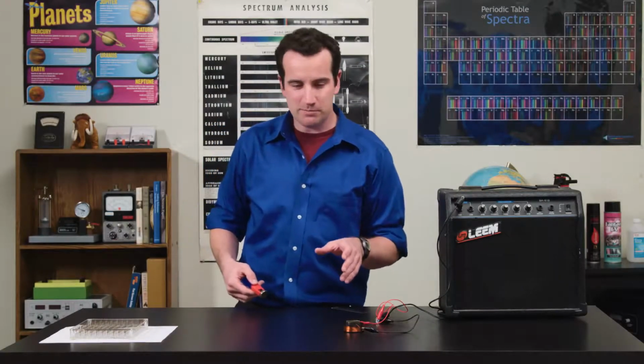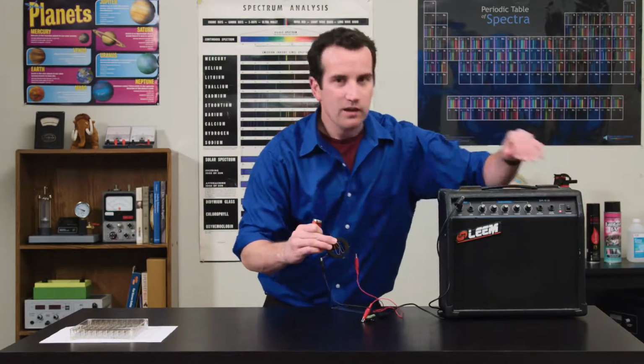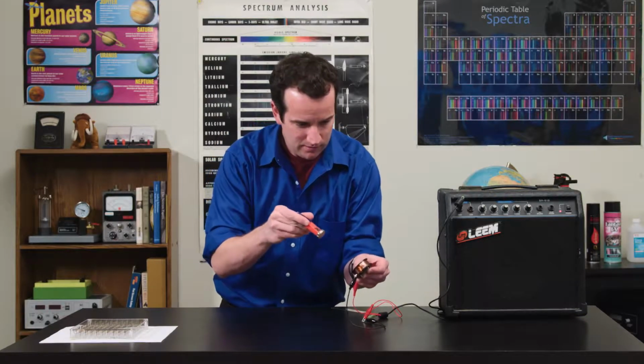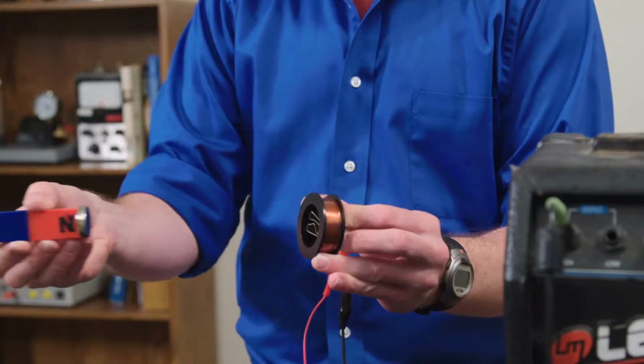You can hear the magnetism taking shape if you place the nickel in a coil that's connected to an amplifier. A crackling will be heard as the domains form. Do you hear it?